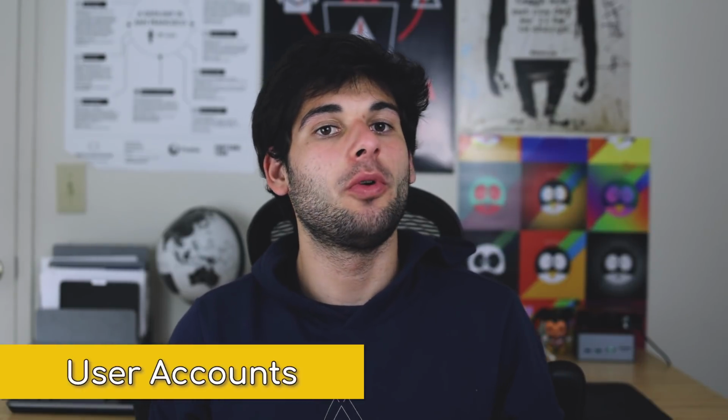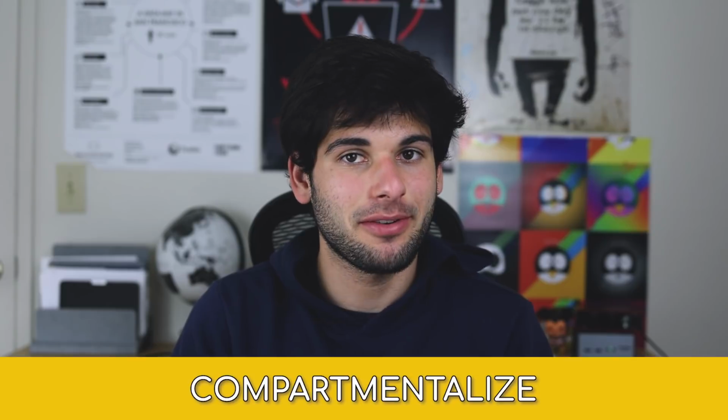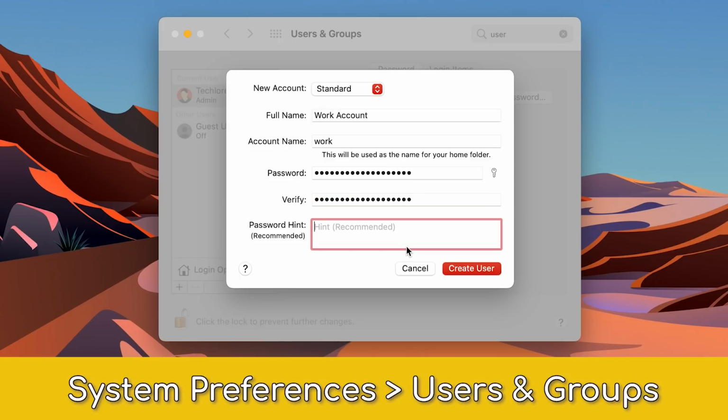macOS offers multiple user accounts. You can use these to compartmentalize or separate different aspects of your life. Maybe you have a business account, a school account, a dating account, and then your personal account. The options are really limitless here. The goal is to separate aspects of your life that don't need to be intermixed for both privacy and security benefits.